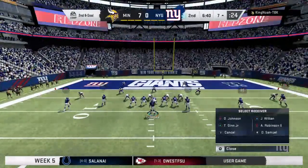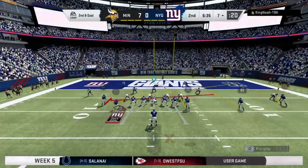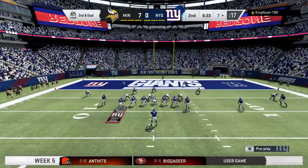Now from the 7, here's second and goal. Go. Field, D. Let's get off the field, D. 53's the mic. 53. Check.